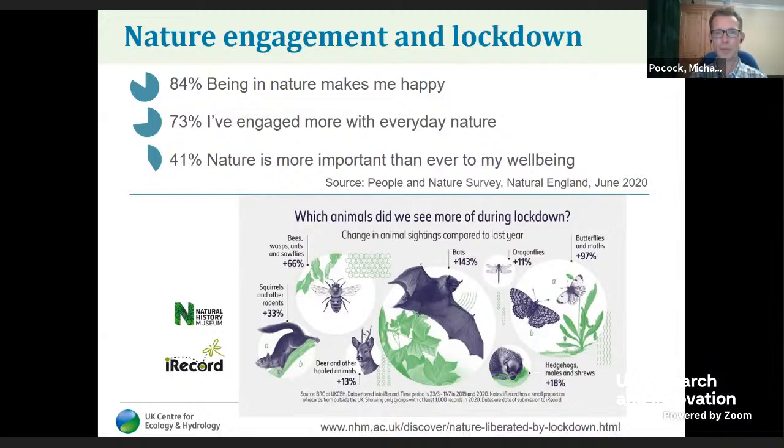And in June, so a couple of months into the lockdown, actually just as restrictions were beginning to be eased, Natural England did a large survey, and they found that the majority of the public said that being in nature made them happy. Many of them said that they've engaged more with everyday nature. And 40% of people said that nature is more important than ever to their well-being during this period of lockdown.